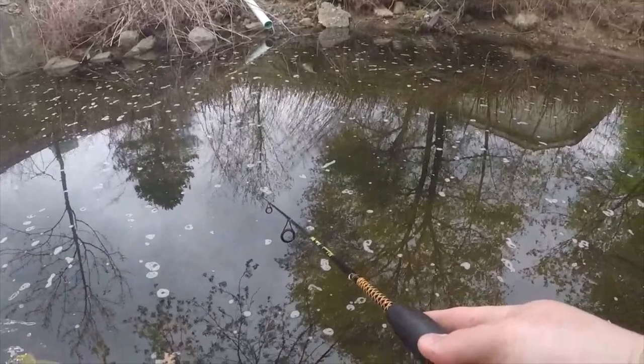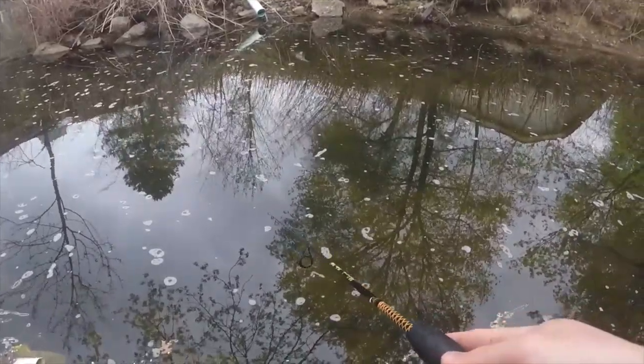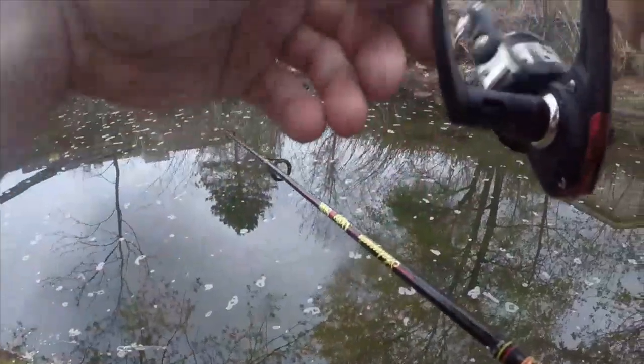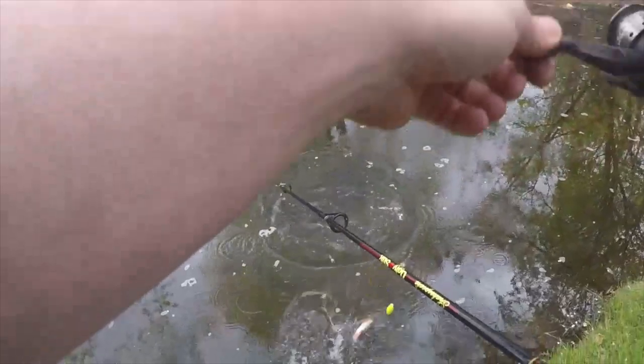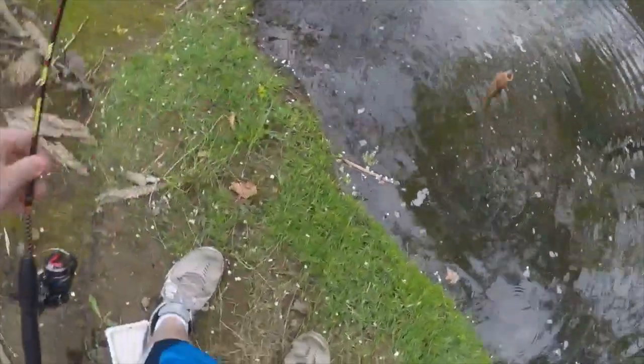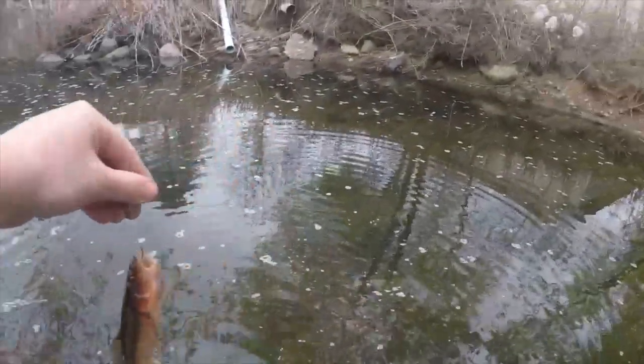Oh, something's eating my other pole. It's like under the water. It's been under the water. They're all fighting for it. My bobber's completely gone now. Oh, big creek chub. Big chub on the ice rod. Big creek chub on the ice rod. So I'm catching them both ways.